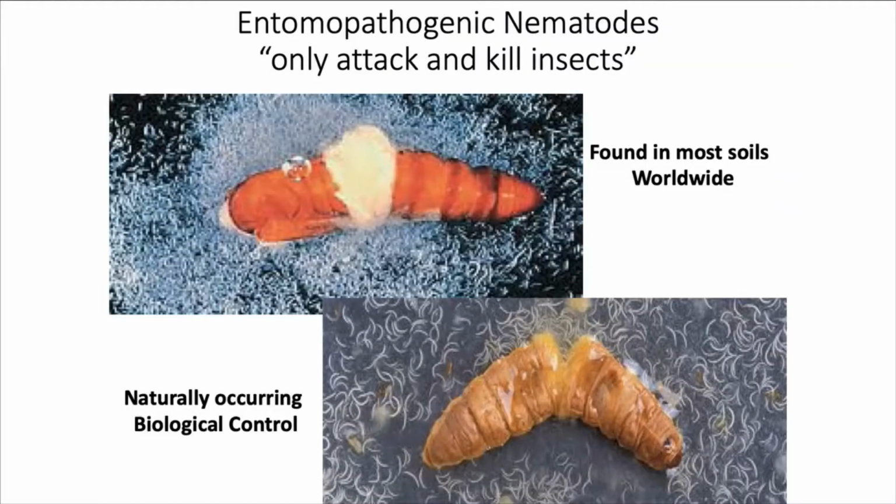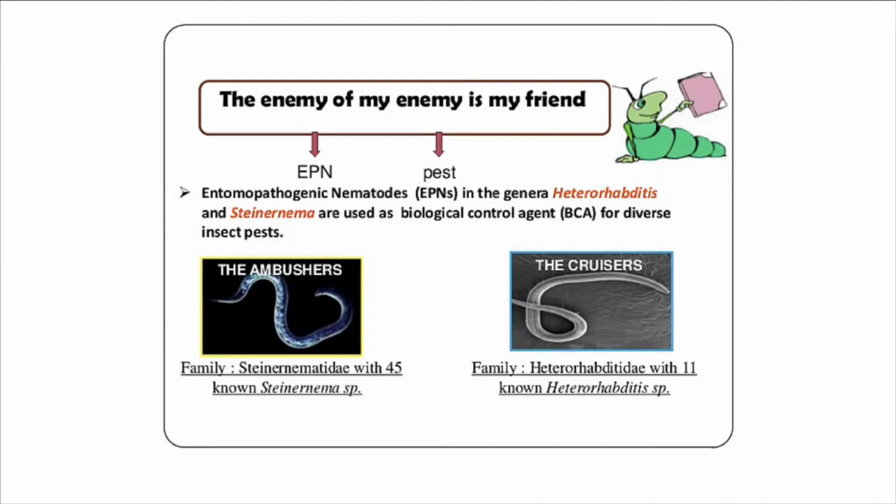Entomopathogenic nematodes, that means that they kill insects. They do not hurt plants. They do not hurt people or animals. They just kill insects. And they're naturally occurring, and they're found in most soils worldwide. And this is how we harvested some of these to put them to our use. There are 2 genera that we work with, Steinernema and Heterorhabditis.